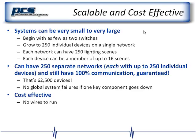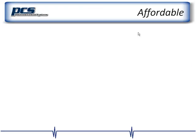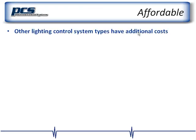Cost effective. For one, on installation, you don't have to run wires. We are also less expensive than a variety of the RF type stuff. And we've also got a whole variety of different types of keypads and front-end controllers to talk to different things. We also calculate it's about 30 minutes installation time per widget. Overall, in the PulseWorx, it's about an hour with all the programming things like that you can do.